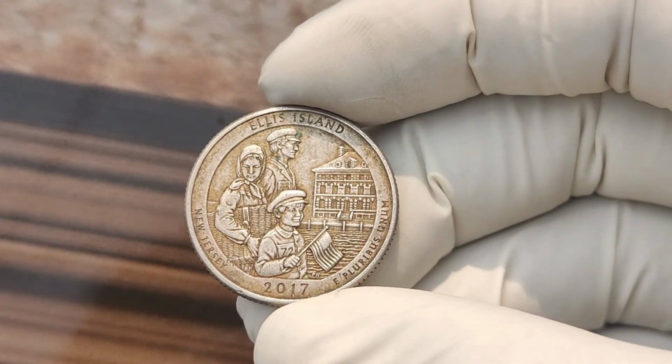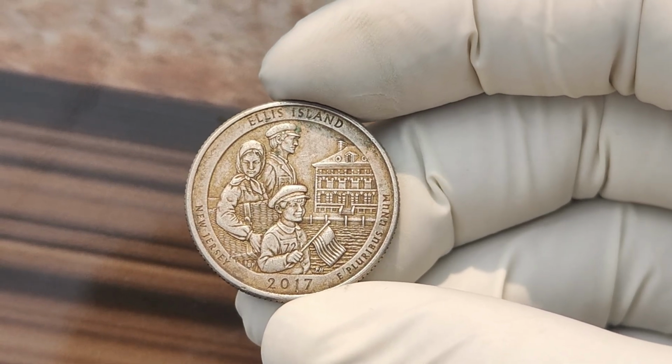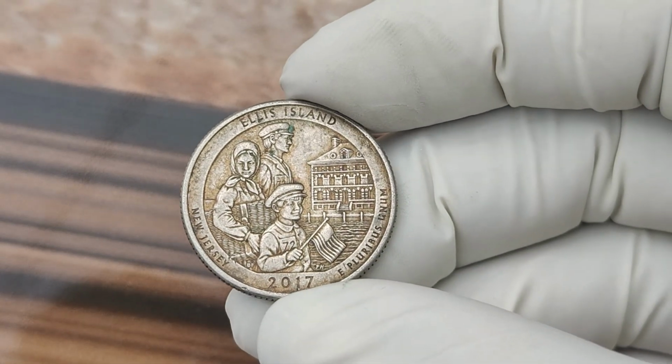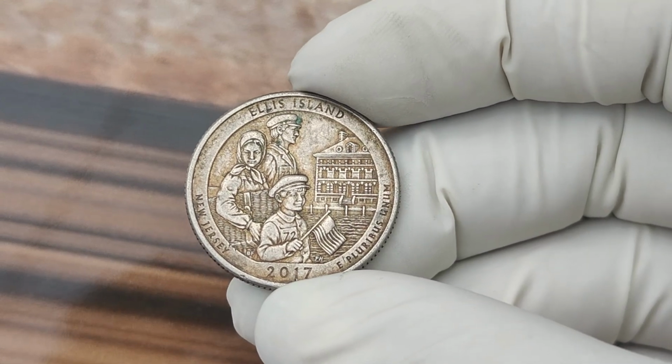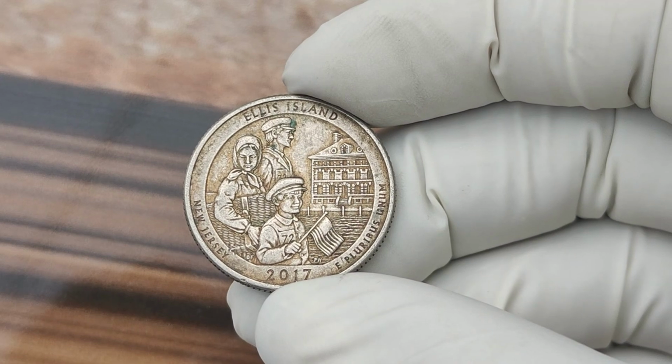So what are you waiting for? Start checking your spare change and coin jars for this iconic piece of numismatic history. Whether you're a seasoned collector or just starting out, the 2017 P Washington quarter is one coin you definitely don't want to overlook.